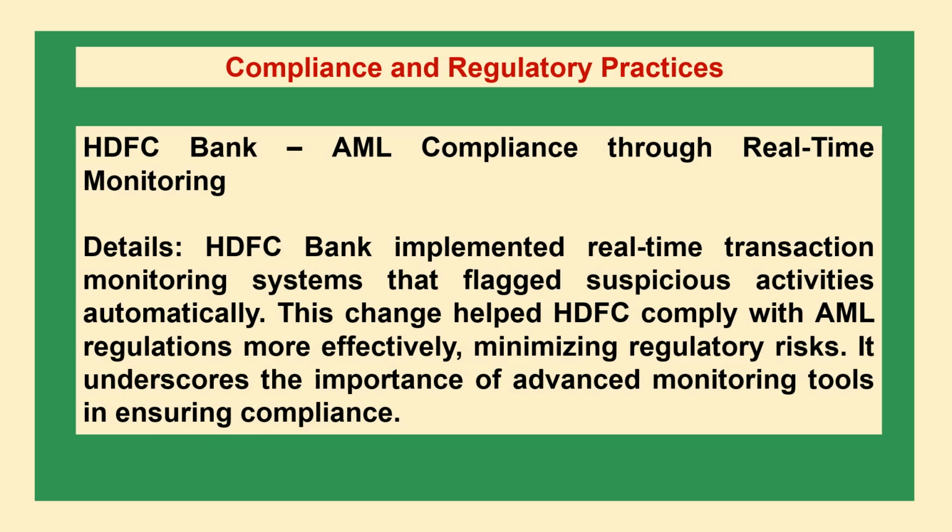HDFC Bank AML compliance through real-time monitoring. Details: HDFC Bank implemented a real-time transaction monitoring system that flagged suspicious activities automatically. This change helped HDFC comply with AML regulations more effectively, minimizing regulatory risks. It underscores the importance of advanced monitoring tools in ensuring compliance.